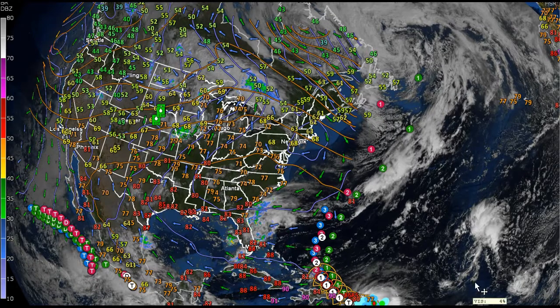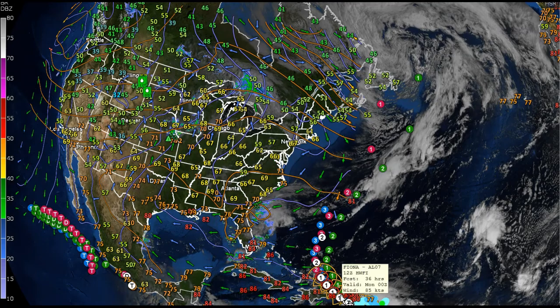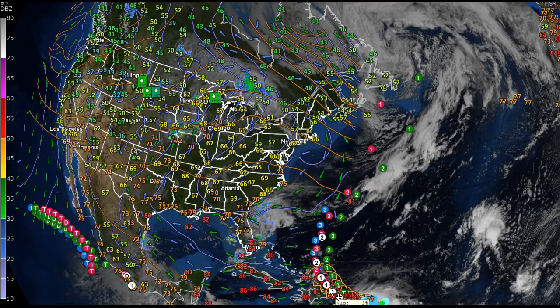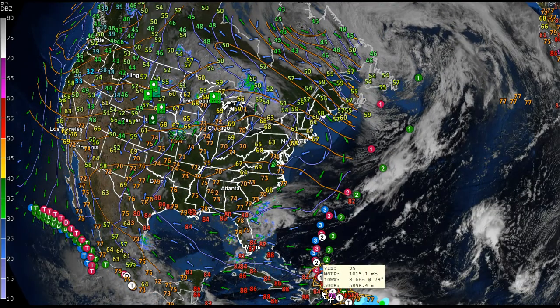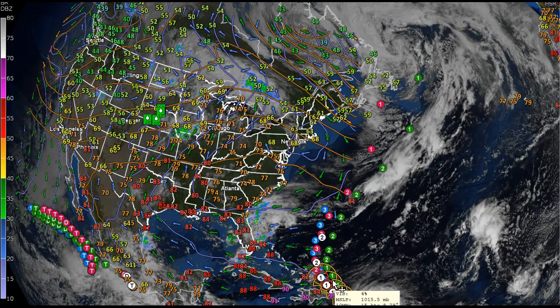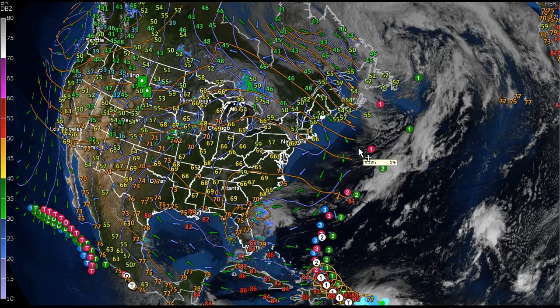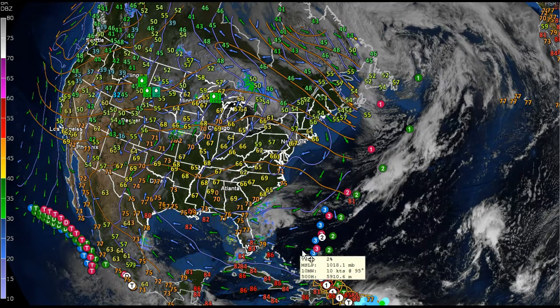Here's the big picture. We're looking at Tropical Storm Fiona that's going to spin up potentially to a Category 1 hurricane. It's going to encounter the mountains of the island of Hispaniola, potentially break apart and weaken the system. Some of those remnants could then drift a little further west and be closer to a lane that could affect North America.